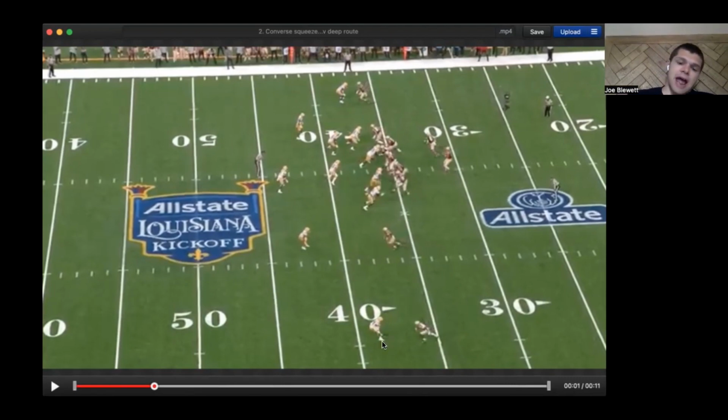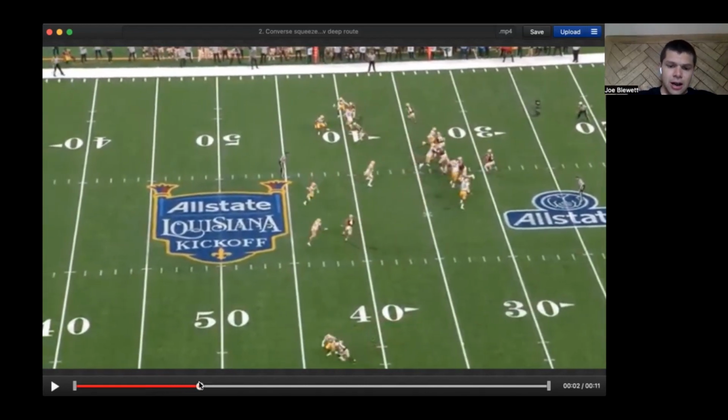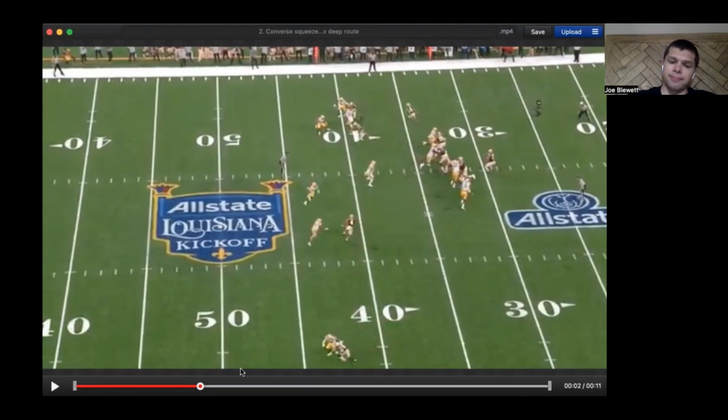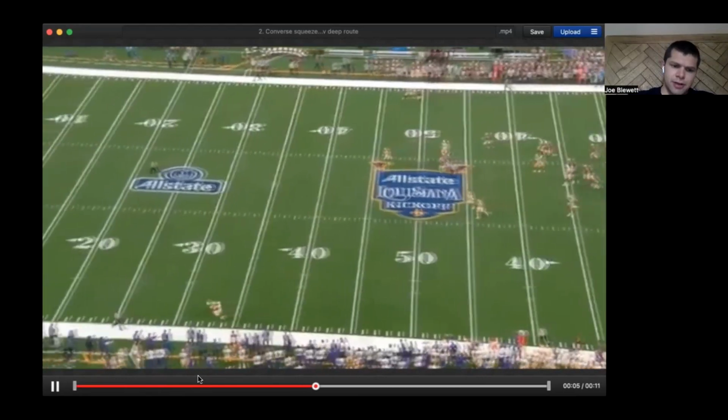So he doesn't have to necessarily be as concerned about vertical routes to the outside, because he has faith in himself at least to squeeze it enough, right? So he angles off slightly to the outside. The receiver commits to the outside, as does Converse. He gets his inside hand on him, just trying to jam him on the stem. Stays in phase with him on the route.